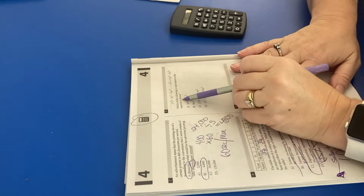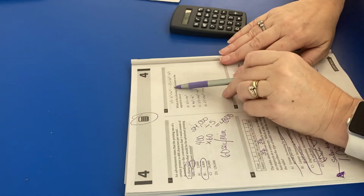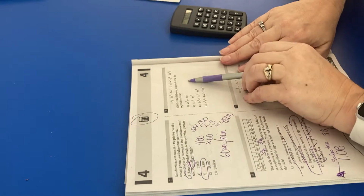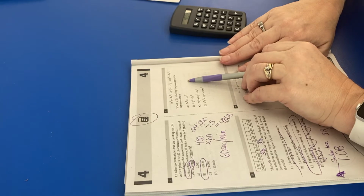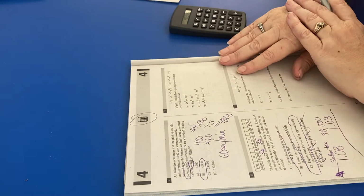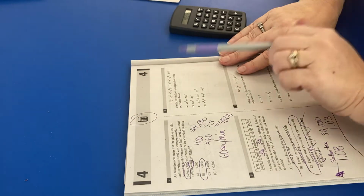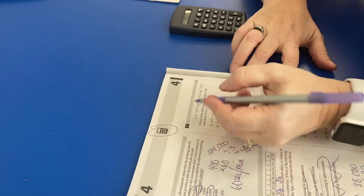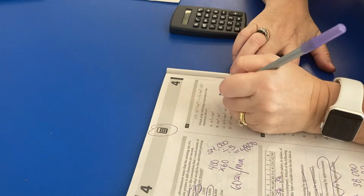I see like terms right here. This is easy peasy. I call this the stacking method. If you want a worksheet on this, you can look up like terms. There's a worksheet on this. If you want more practice on this, come to Miss Martin's room, 34-133, and we will get you some more practice on this one. But let's go through it. I'll show you how to do it. I call this the stacking method.